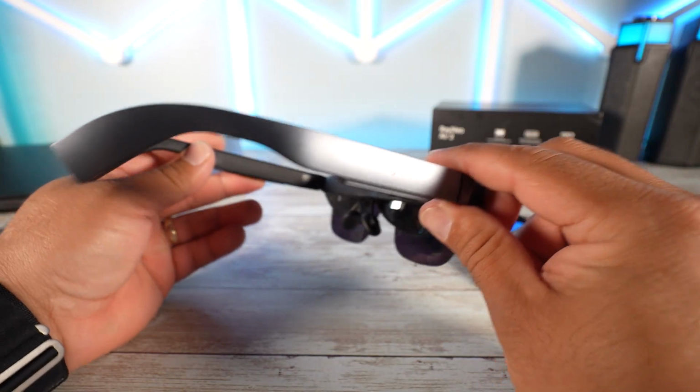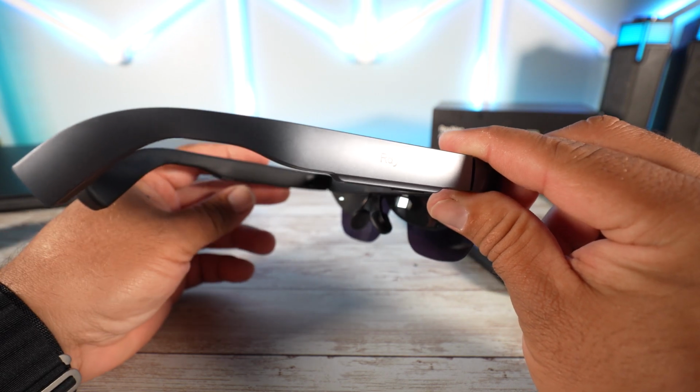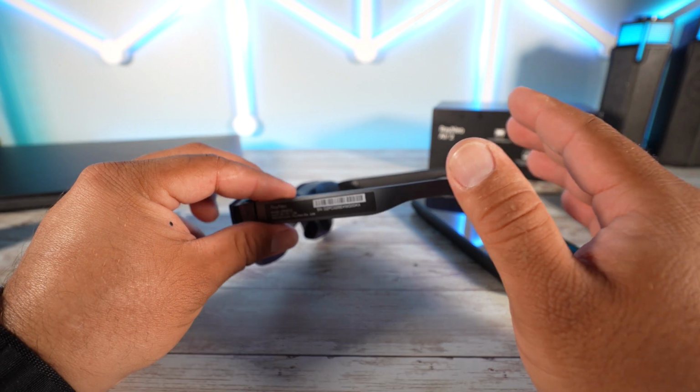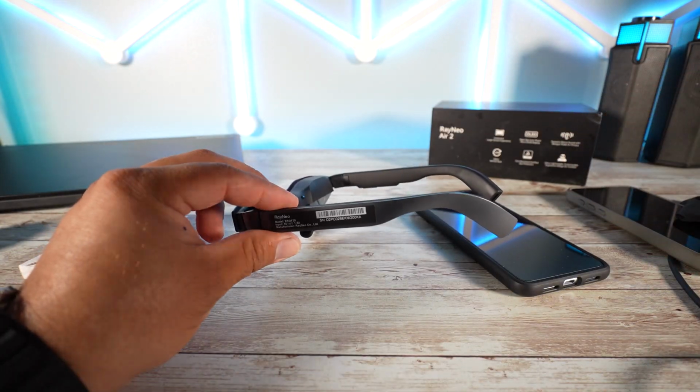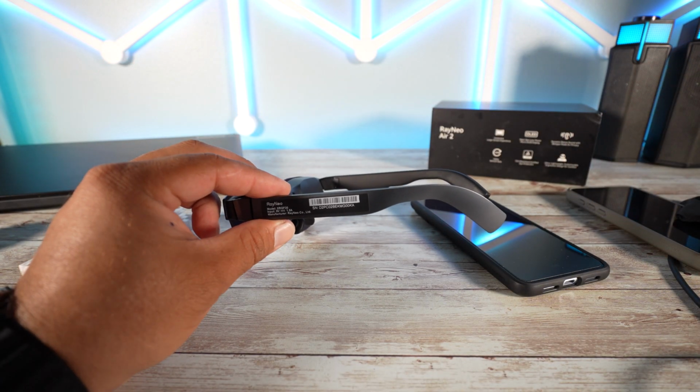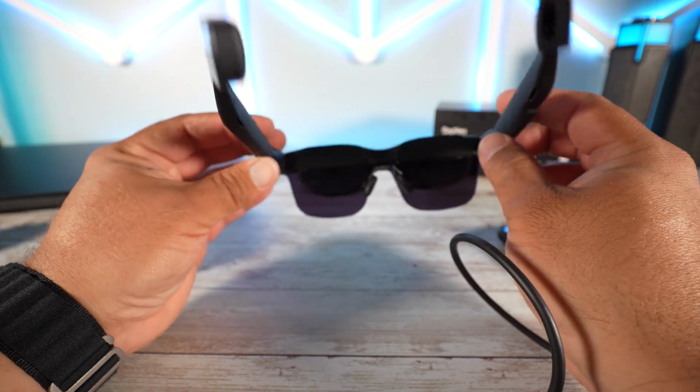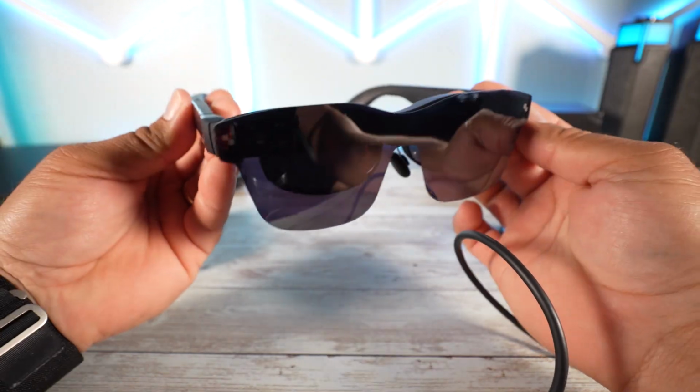We also tested the whisper mode, which is 2.0 on the RayNeos, and I gotta say that if you are in a super quiet environment where, let's say, you're sleeping in bed and everything is quiet, people will still hear it slightly.